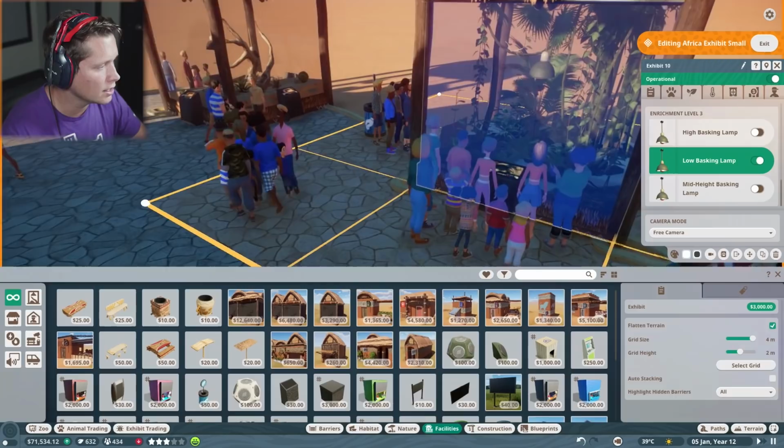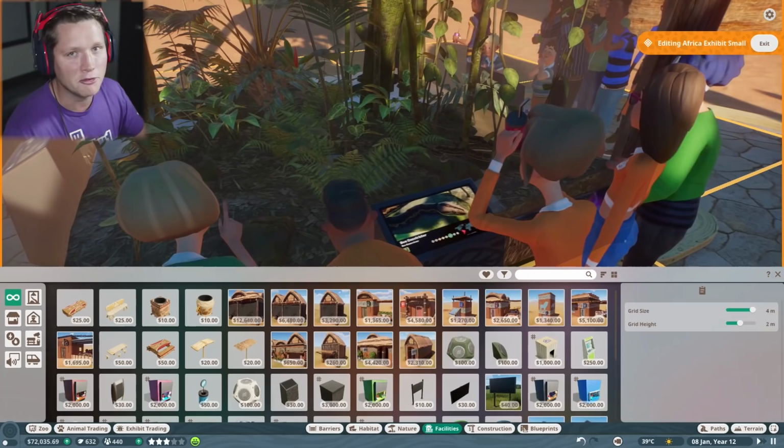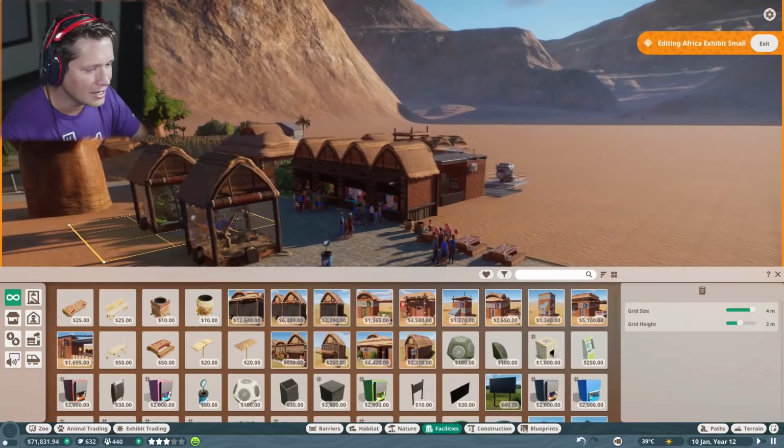Oh, he's 100% happy. Literally 100%. Happy as a clam. He loves his new little spot. And I love him too. Diego, you're the man, bro. All right, look at that. Brand new day. We're making tons of money.